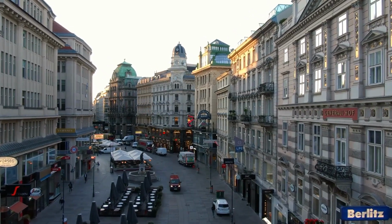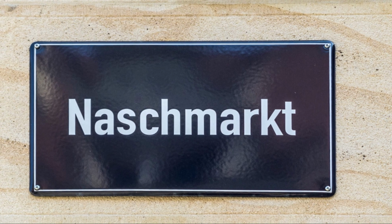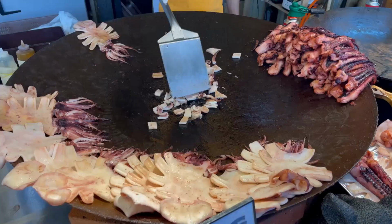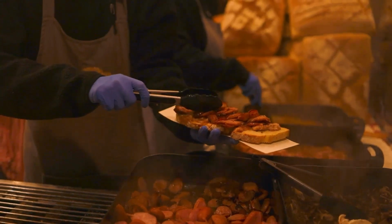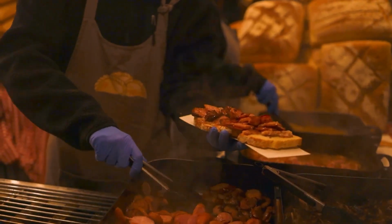Let's jump right in and treat ourselves to something delicious. Our first stop today is the Naschmarkt, Vienna's most famous market. Here you can find everything from fresh food to spices to international specialties. A real foodie paradise in the middle of the city. If you're looking for a special culinary experience, then the Naschmarkt is the place for you.